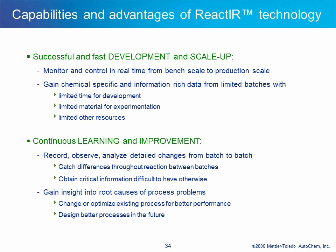The FTIR affords successful and fast development and scale-up. You can monitor and control in real time from bench scale to production scale, gain chemical-specific and information-rich data from limited batches when you have limited time for development, limited material for experimentation, and limited other resources.